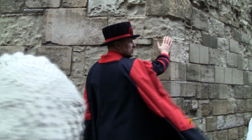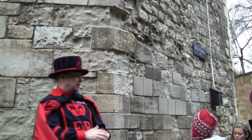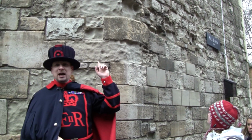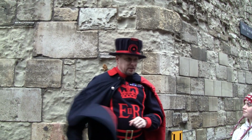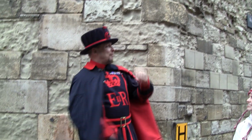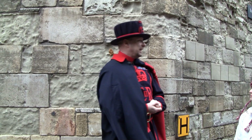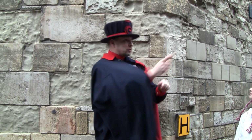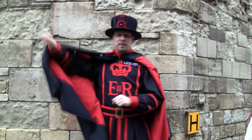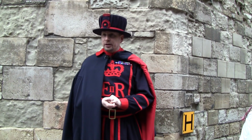Now, behind me here, ladies and gentlemen, we've got the Bell Tower, built in the reign of Richard I, or Richard the Lionheart. Now, it's called the Bell Tower because of the small belfry that sits on top. We'll get blown to death here at the moment. Now, inside that belfry is the oldest curfew bell in the City of London, and it dates from 1651, and it was rung as a warning. And when it was rung, the gates would be closed and the defences would be manned. But it was also rung 1 hour before every execution.